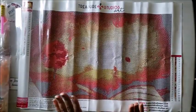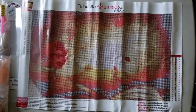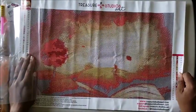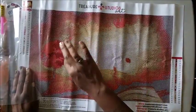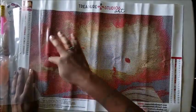Looking at it like this, it probably doesn't look the best. But, and you guys can see the image a little bit better than I can, I really, really love this image. And how bad is that? It's still tacky there, so I should be able to fix it.